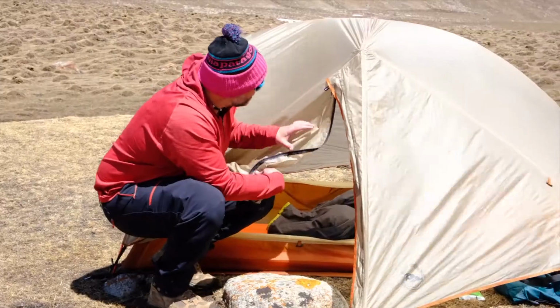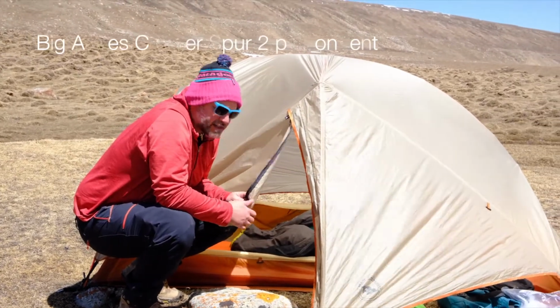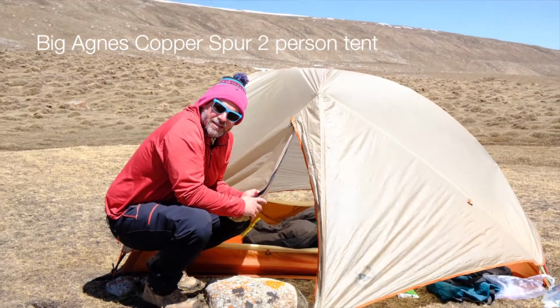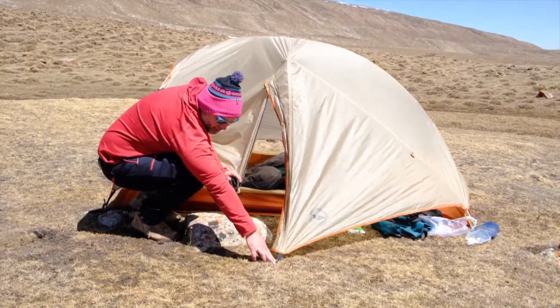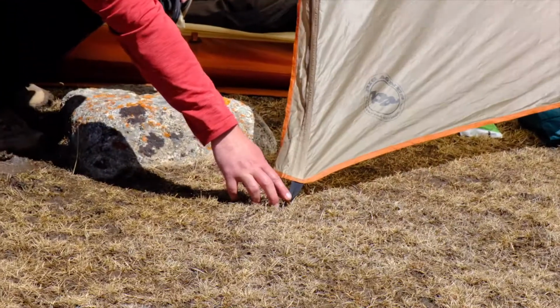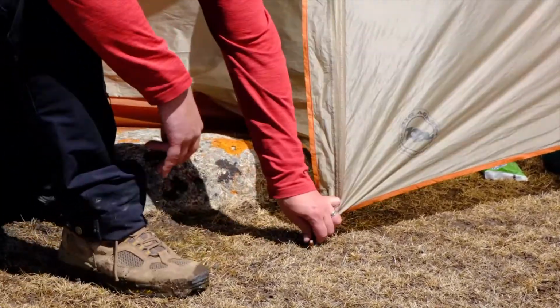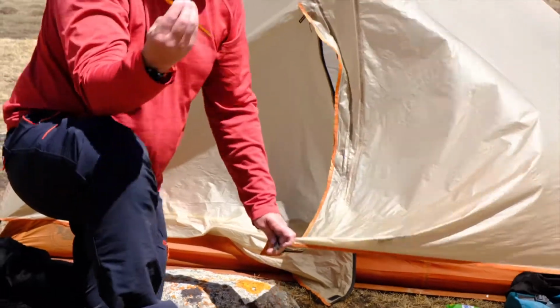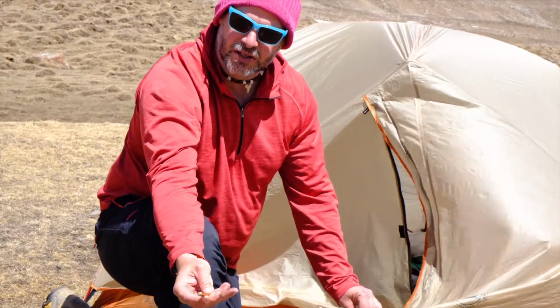So this is called the Big Agnes Copper Spur. Big Agnes makes a lot of great tents. Marmot also makes some nice tents, and as does MSR, or Mountain Safety Research. You can see they've included these nice stakes here. They're a very small stake, but they're very, very tough. Okay, so this stake is very good. It's an ultralight camping stake, and it's very difficult to bend this stake.